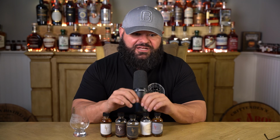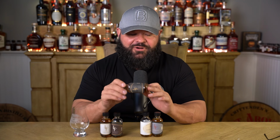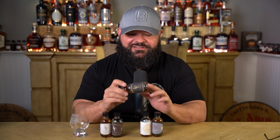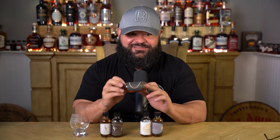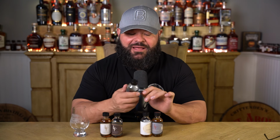I found the bloodline to be really bitter on the backside. I found the small batch to be kind of earthy. But this private stock, I was like, Tom, what in the world's going on here, dude? This is a totally different profile. It's freaking fantastic, and it's right up my alley.